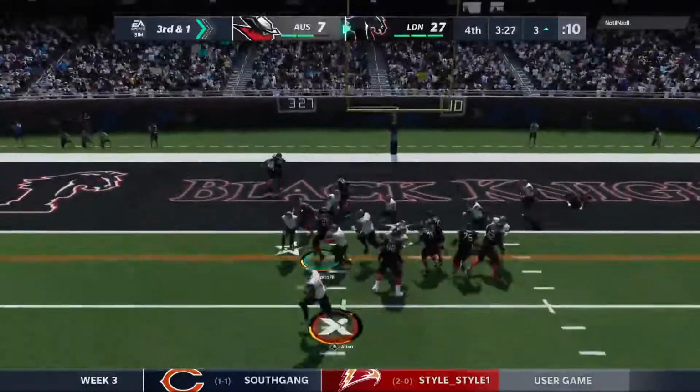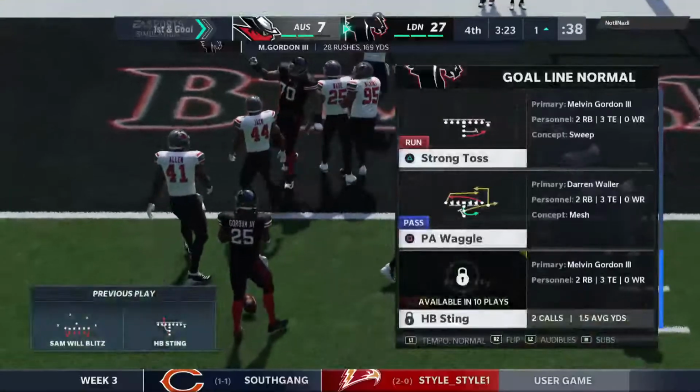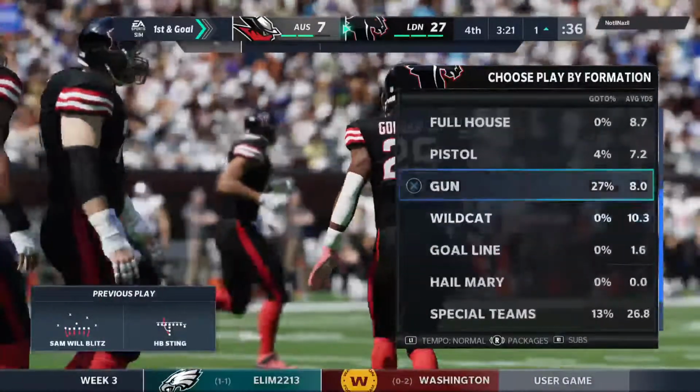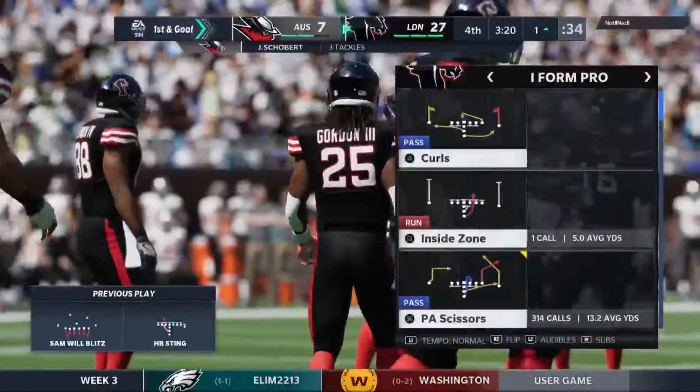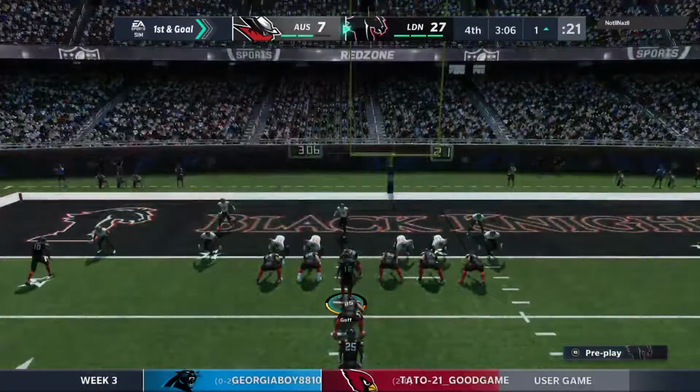They'll keep it on the ground. Gordon, he didn't get the touchdown, but he did get the first down as he's tackled at the 1. They give him 2 yards there as they're set up now with a first and goal.